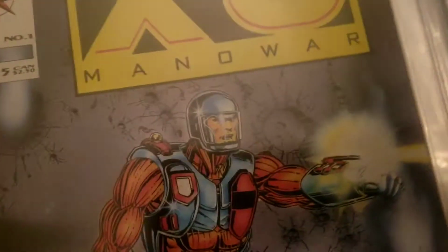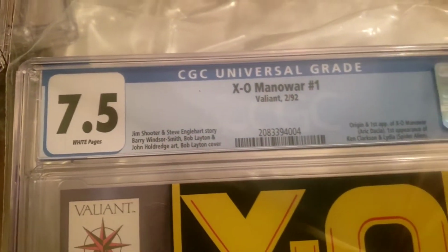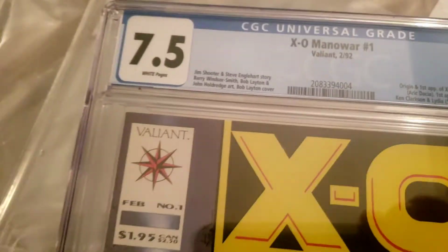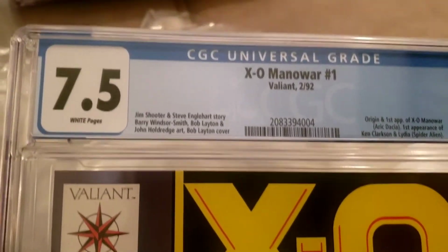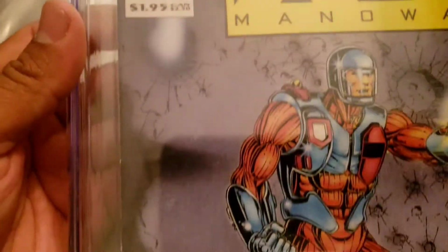Oh, this one's disappointing, big time. You know, you can't win them all, right? 7.5, X-Men of War. This is what happens. You buy something on eBay. People say, oh, near mint plus. You get it back. You know what? The truth is, I thought this was going to be at least a 9.4. They did press it. I don't understand how.